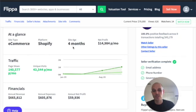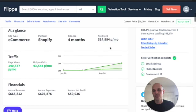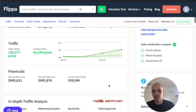As you can see, it's young. It's only a few months old. But it's doing just gangbusters, $15,000 a month in net profit, which is just fabulous. And the numbers are just going up on the traffic.